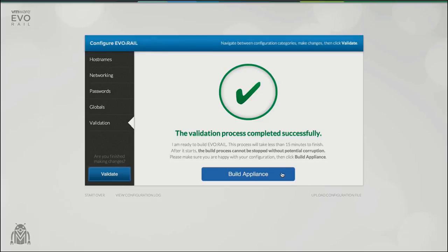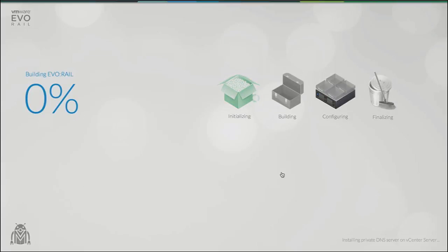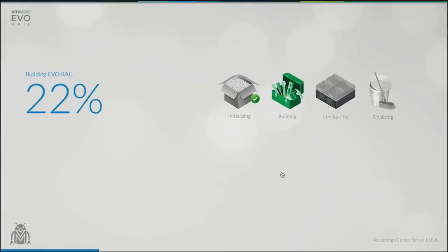So when you're ready, we start the build. And this is where all the really heavy lifting is done. This is actually the configuration engine of the EVO Rail. The UI shows you exactly which task is being executed down in the bottom right-hand corner, and obviously you can see the percentage up there on the left. And we've broken each of these stages down into four different categories, I guess. Initializing, building, configuring, and finalizing.